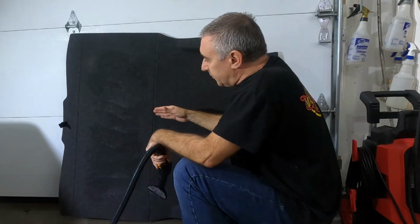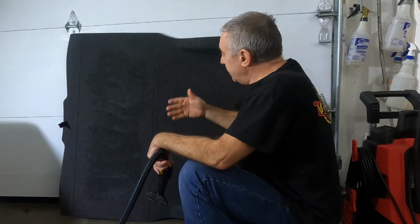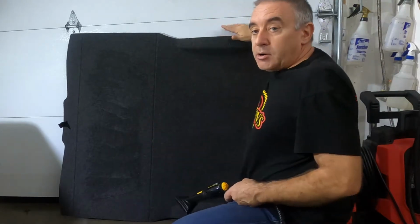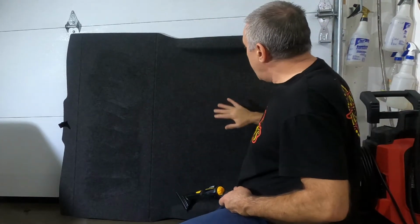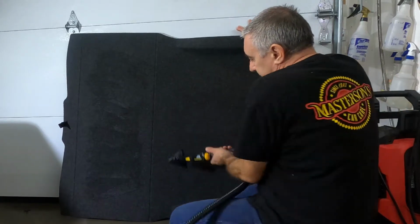Now, just like we did with the floor mats, what we want to do is break down the grease and oil so that when I hit it with the tornado gun, everything will come out all in one shot. Then we're just going to take a microfiber after and wipe it off just to get any surface staining off of there that might still be on there.